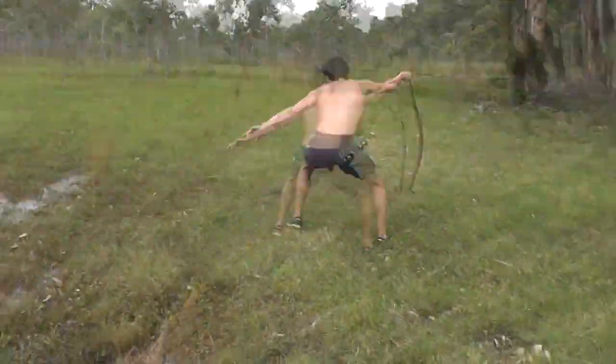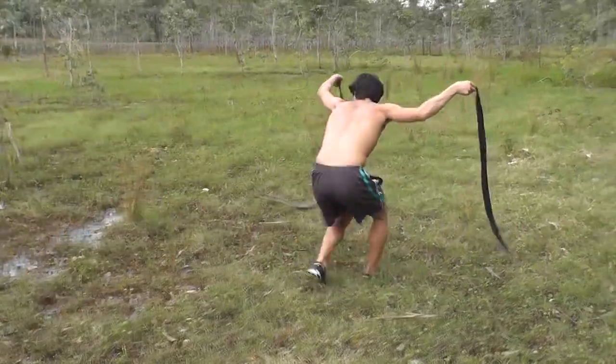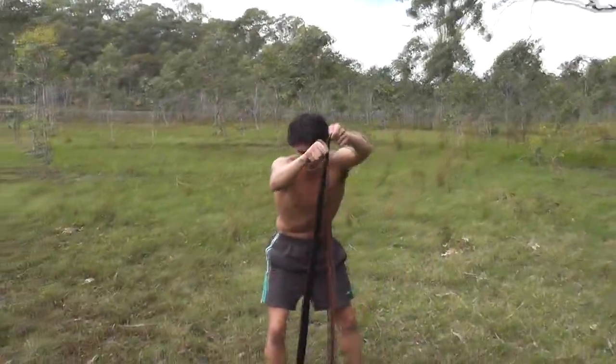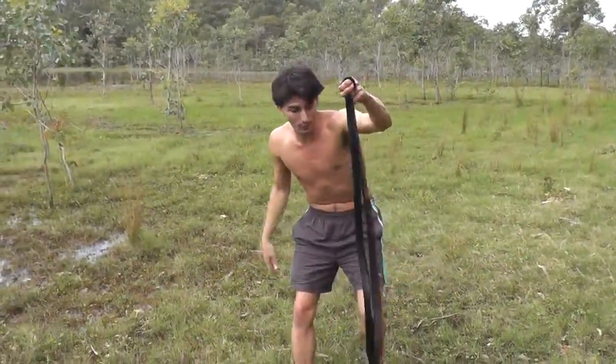Having already caught one, it's not long until I find another black snake on the move. And you can see, he's not real happy. Alright, there we go. We've got two red-bellied black snakes now. This one's just a little bit larger than the last one. But these guys here, they're actually quite common.